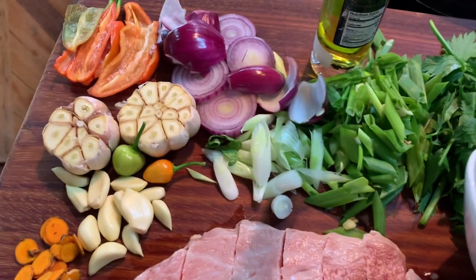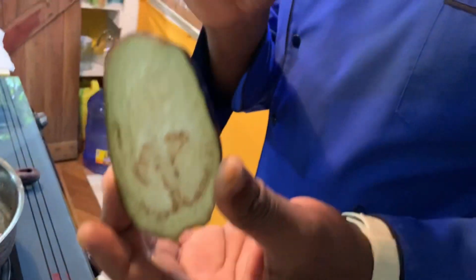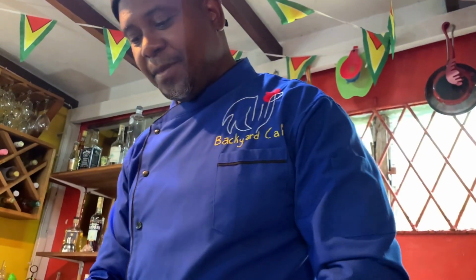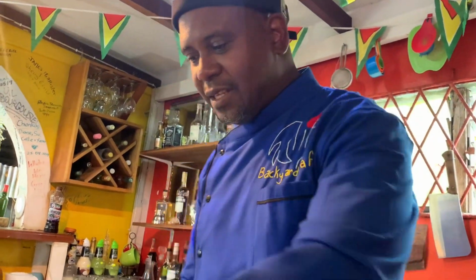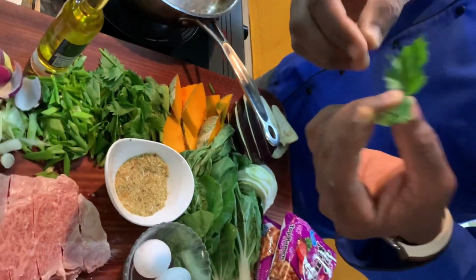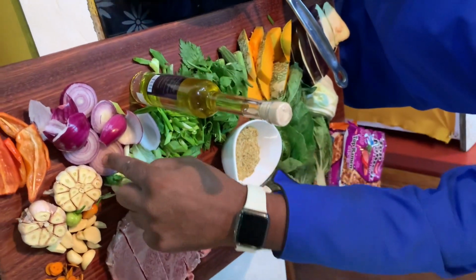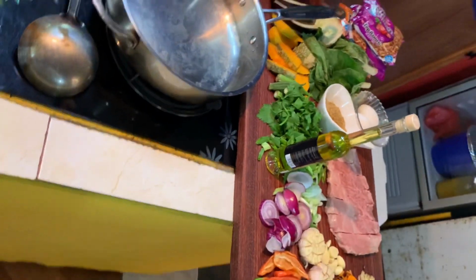To get the color of the ramens, I'm gonna be using eggplant. That is my secret to a good ramens. I'm gonna be using pumpkin. I'm gonna be using the flat leaf parsley, my scallions, or celery, whatever you call it on your neck of the woods. Flat leaf parsley, celery, scallions, shallot, purple onions, garlic. Gotta have my garlic, lots of garlic. Wiri pepper is a must.